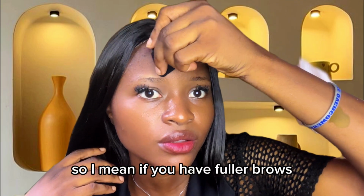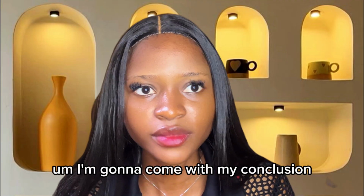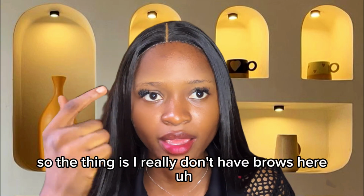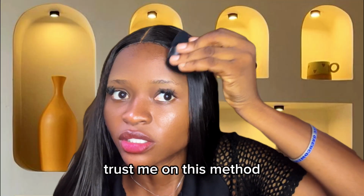So I mean, if you have fuller brows, you definitely want to try this. I'm gonna come with my conclusion when we're done. Yeah, I'm giving it definition because I mean we definitely want it defined. So the thing is, I really don't have brows here. But I mean, if you have full brows, trust me on this method.